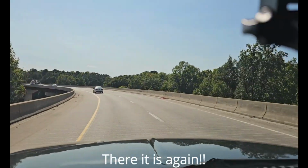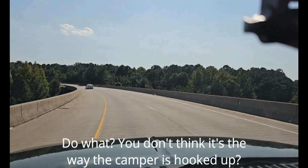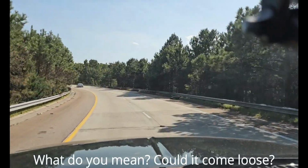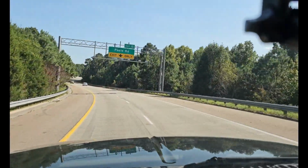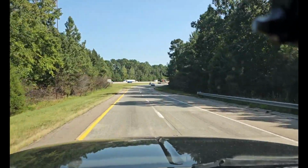There it is again. You don't think it's the camper, the way it's hooked up or anything? What do you mean? Could it come loose? No, it's not that. It's not got anything to do with the camper. It's like this brake wire here is shorting out.